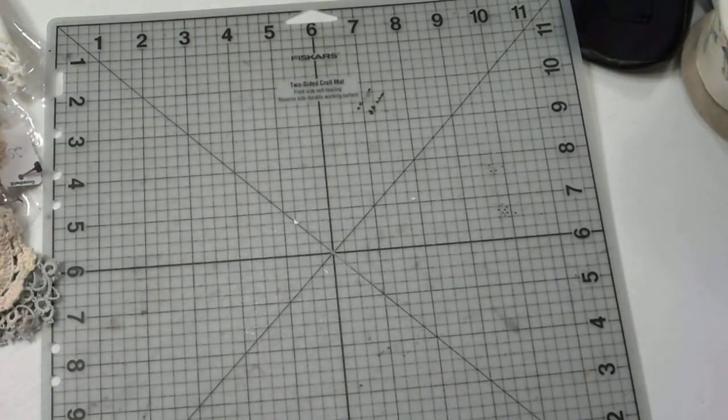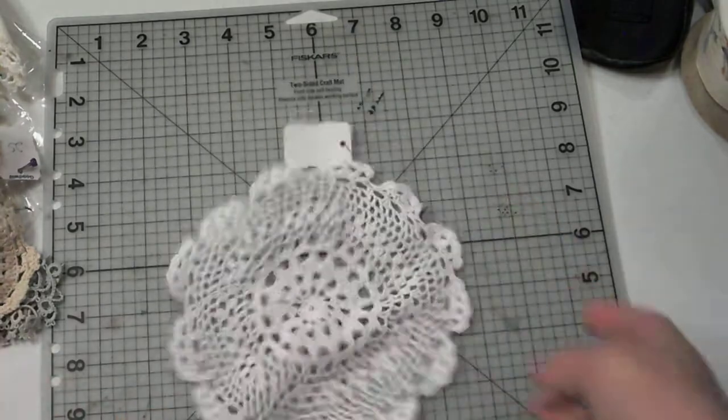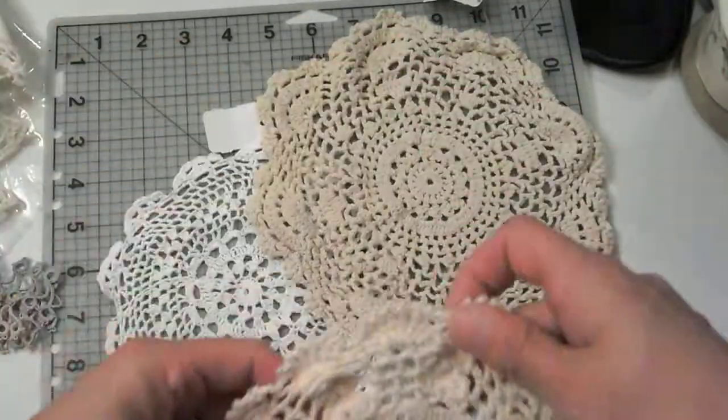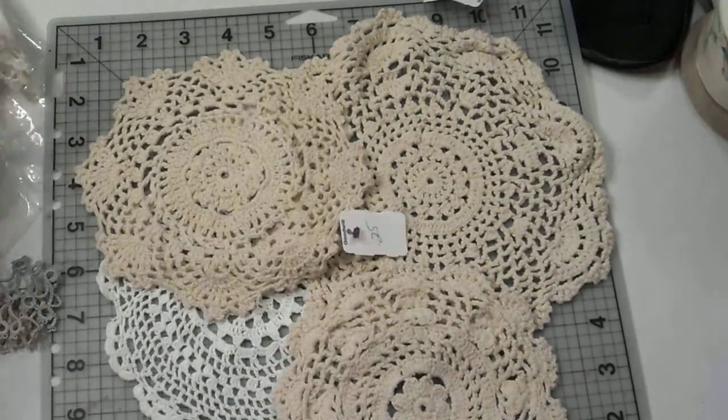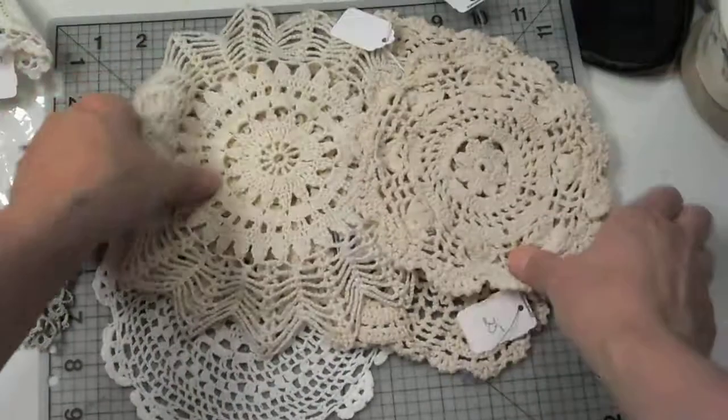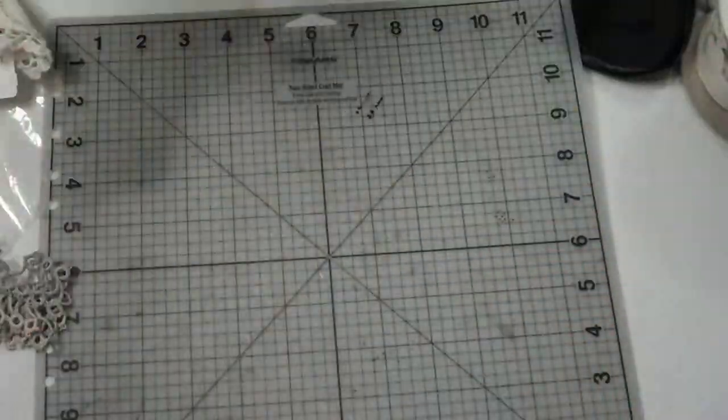Whoops, got away. And then I did pick up some different doilies there. I don't usually get doilies this big, but I had a friend who was looking for some doilies of different sizes. So we picked up some of those. And they were all like a dollar and a quarter apiece, so heck, can't go wrong.